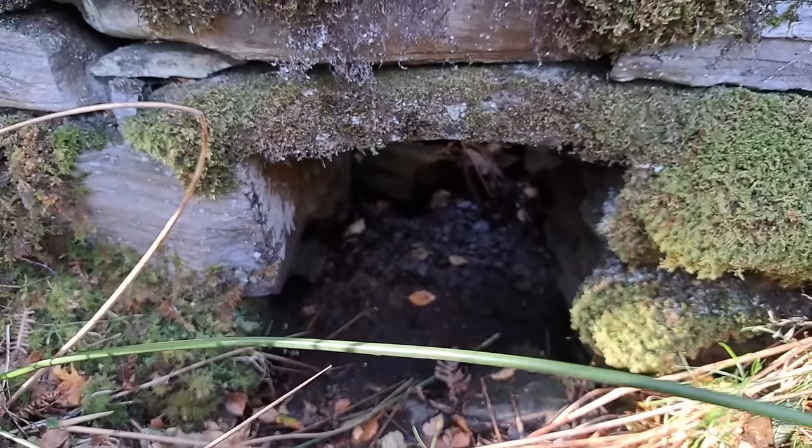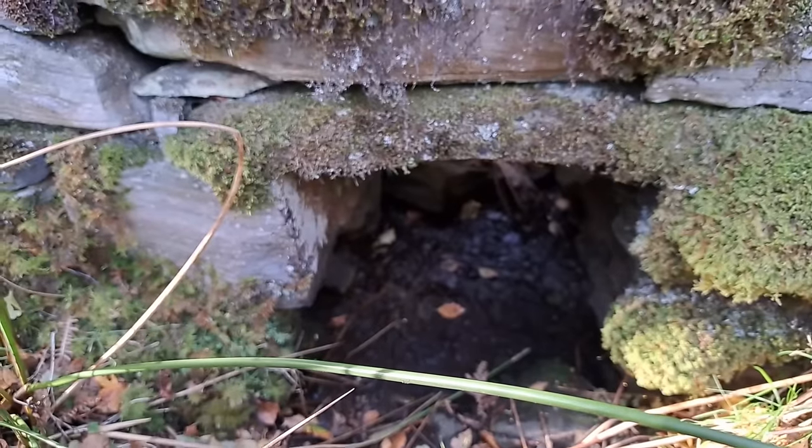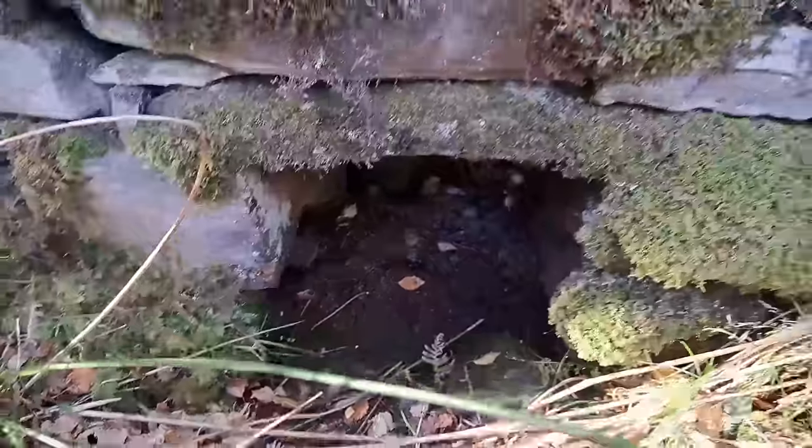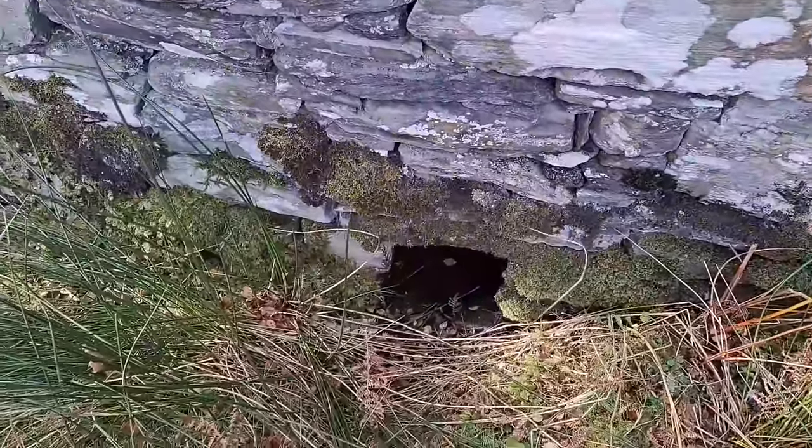It's strange that, because it looks like it's going in, but there'd be no point with that. Unless it was put in later. No, that looks like it's original. Anyway, it looks like it's angled inwards, which is obviously if you don't want the water going in.